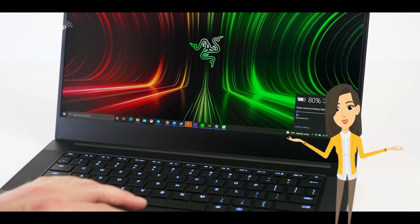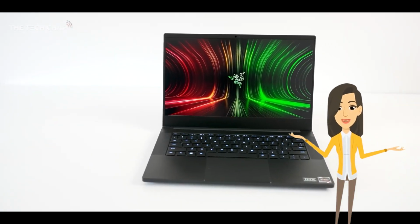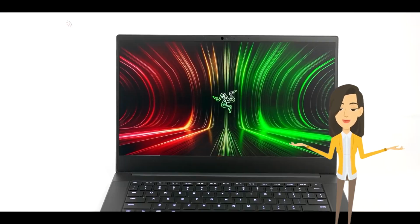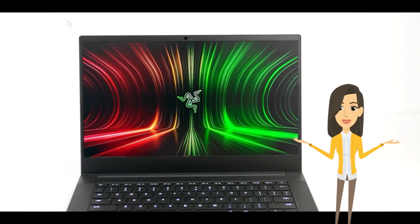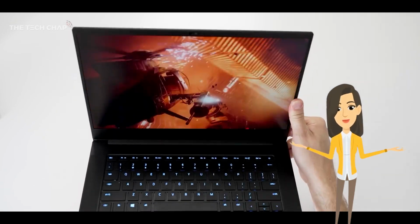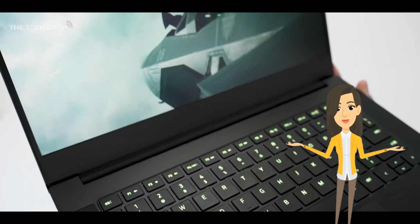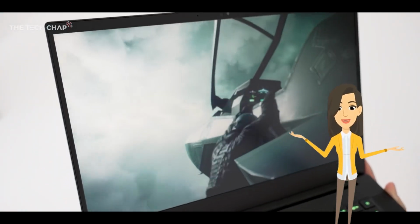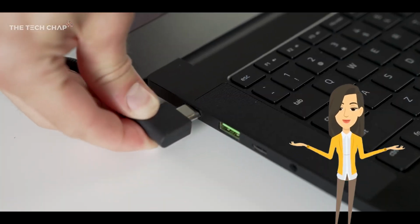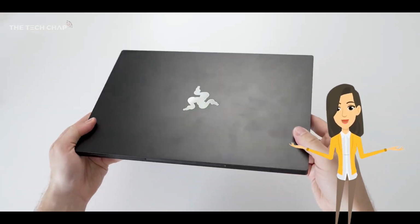Razer promises 12 hours of battery life with the Blade 14. That's unheard of in a laptop with a beefy RTX 3070 or 3080 inside, but the Razer Blade gets surprisingly close. It landed 11 hours and 20 minutes in our local video playback test, which is almost 3 hours longer than the Razer Blade 15. It's a similar comparison in our light web browsing test, where it lasted 8 hours and 17 minutes.